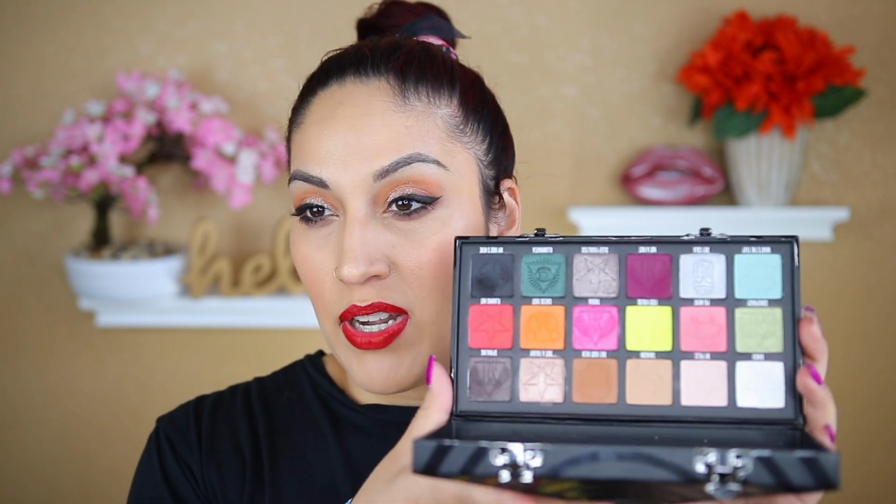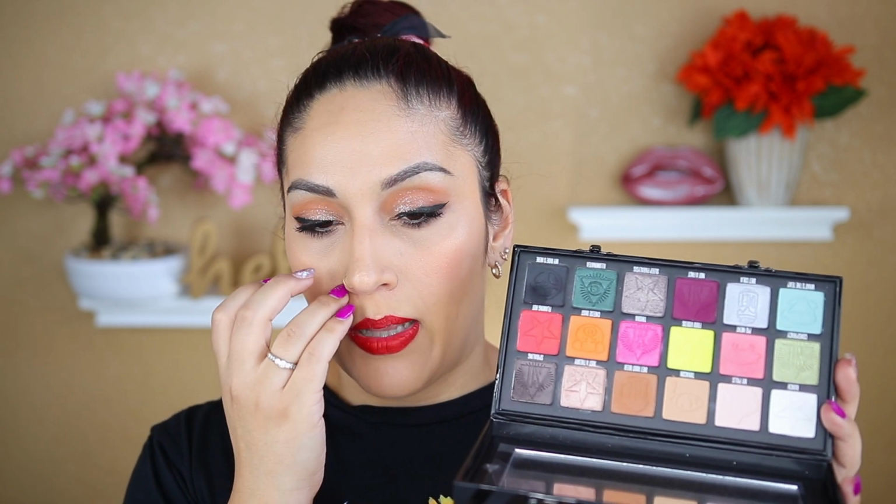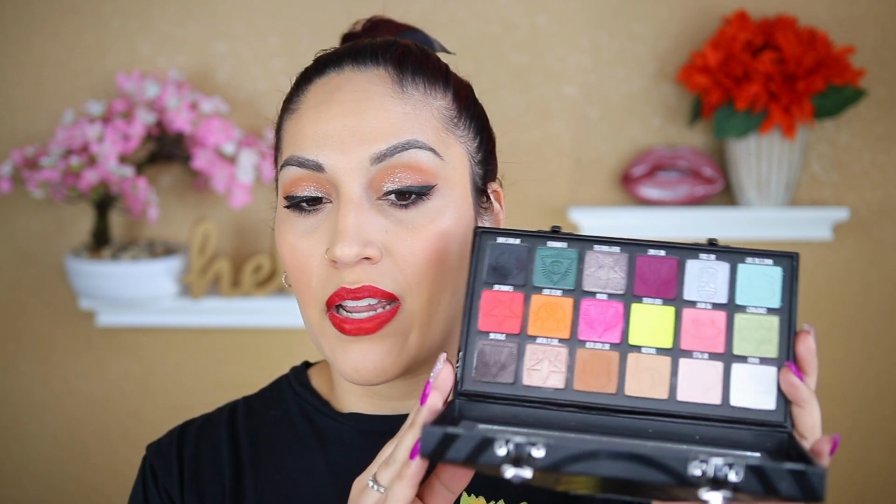So I have 3 palettes that stood out to me the past few months. The first one is the Conspiracy palette by Jeffree Star Cosmetics and Shane Dawson. This is pretty much an everyday kind of palette. You do get some pops of color, but they're not super intense. So I feel like this is a perfect everyday palette. The packaging is kind of bulky. I kind of wish it was thinner packaging. But overall, I really enjoyed this palette.